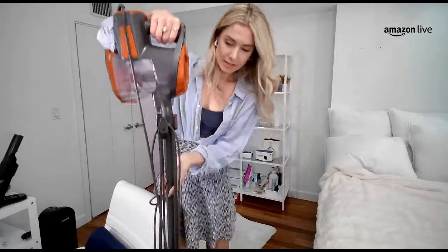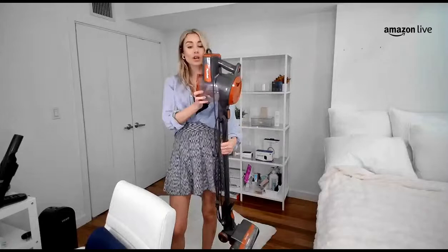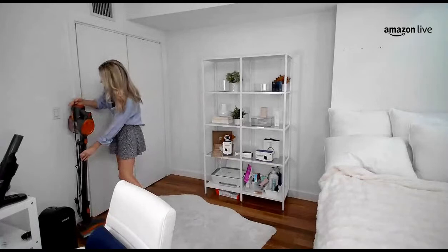There you go, and that's how that looks. It's got two different speeds on it, so you can do a faster and a slower speed. I really love the swivel neck, and I love that it's bagless, so I don't have to go buy anything extra or add little bags to it. Sharks also have nice little put-away devices as well, so you can attach those to your wall to make sure that it sits nice and upright.